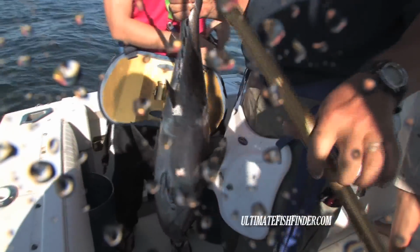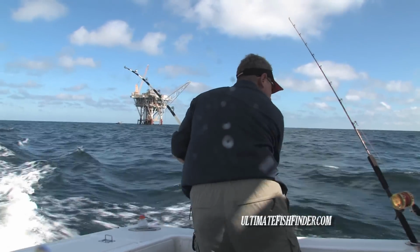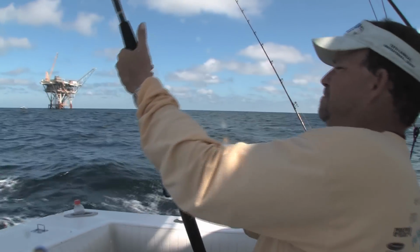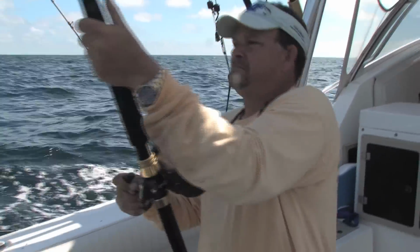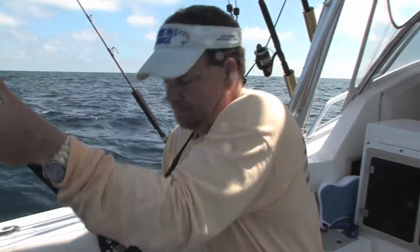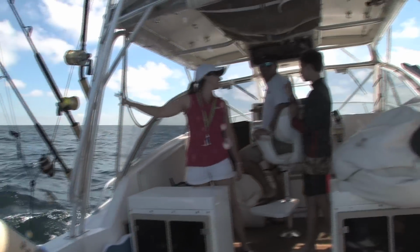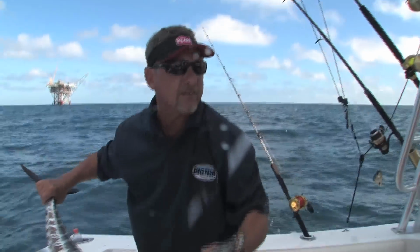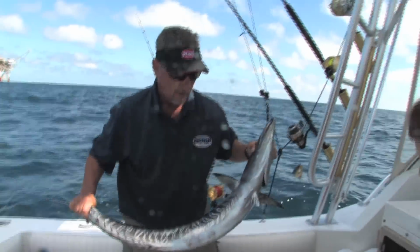Well done. After a few tuna, we made a drag for wahoo, finding a young one eager to take the bait. All right, blackfin tuna and 1 wahoo. Woohoo! A great day and easy offshore fishing.